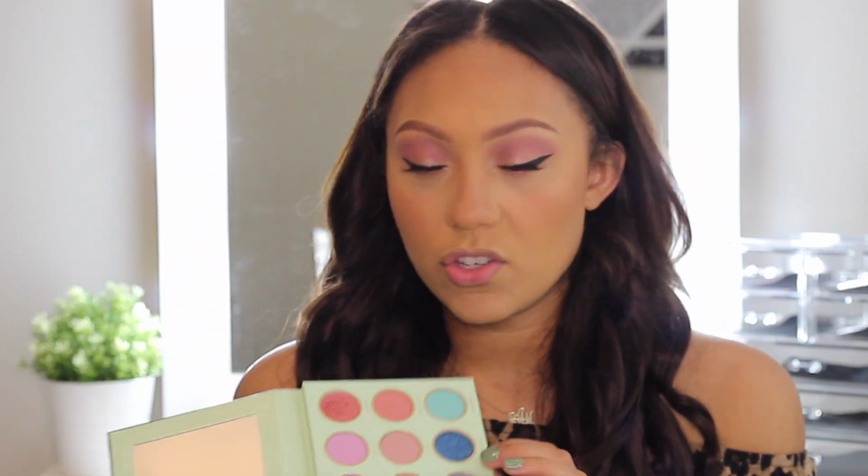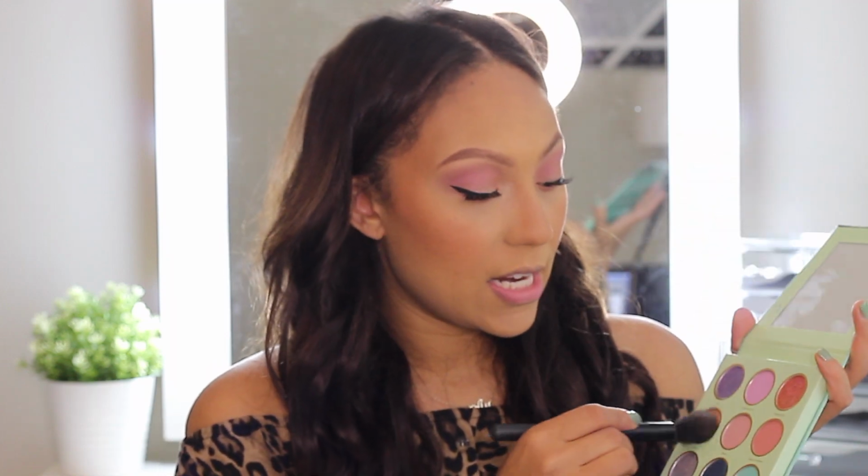It is such a pretty palette that it's one of those things where you're like, hey, it has to work. And the mattes are fine. I don't really have an issue with the mattes. It's the glitter. I did not touch all the glitters, but I'm sure they all would give me the same problem. But yeah, so I'm actually going to take a highlighter brush and try to use this gold shade as a highlighter and see how well that does.